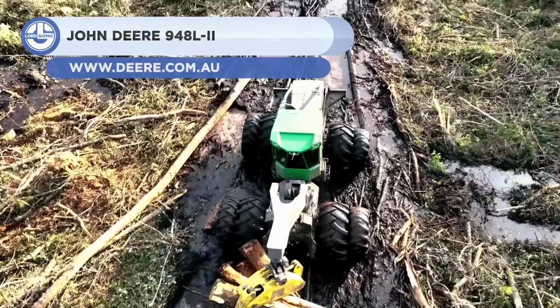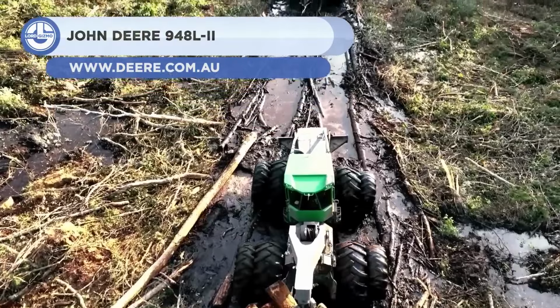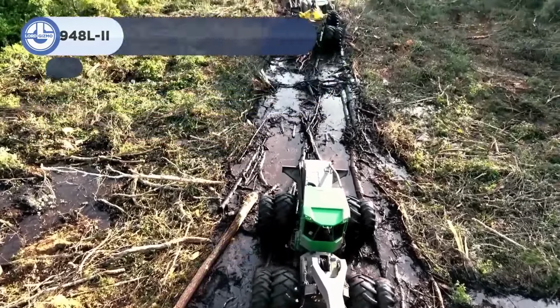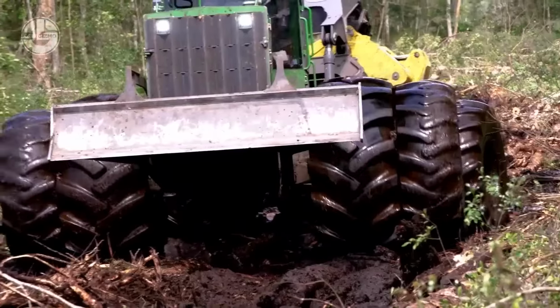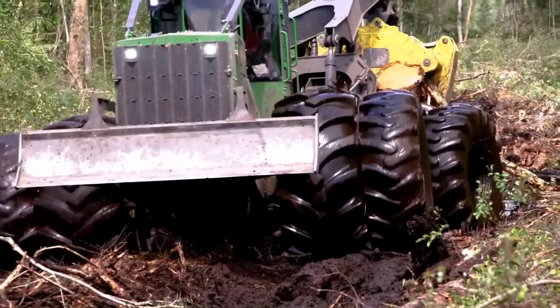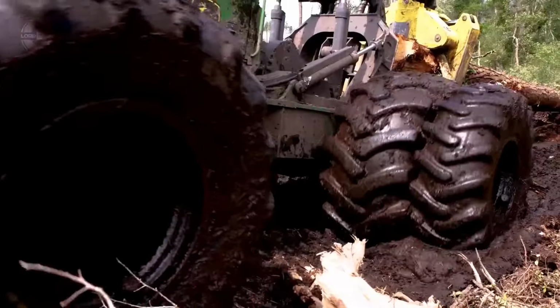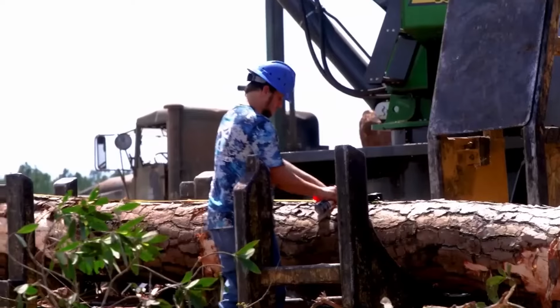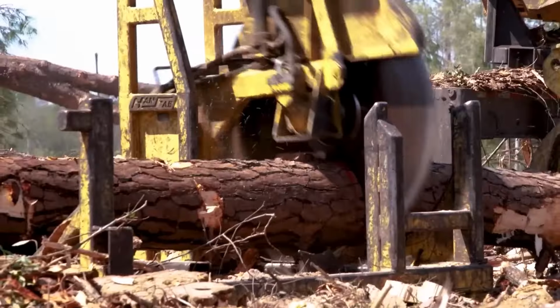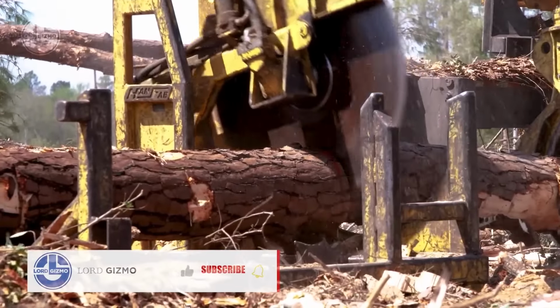Next, we have the John Deere 948L-2. It is a 24.3 short-ton skidder with a 22.3 square-foot grapple capacity, as well as a 300 horsepower engine that generates 1,009 pound-feet of torque. R&R Swamp Logging, a family-owned business, has been using these skidders for logging in marshy regions for years.